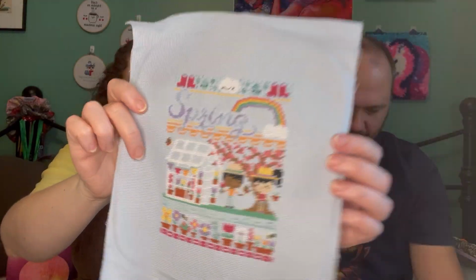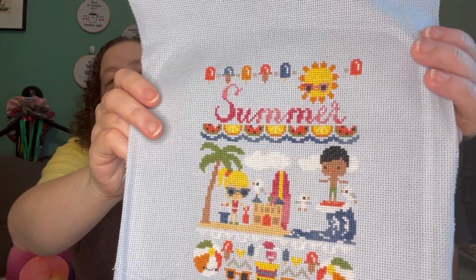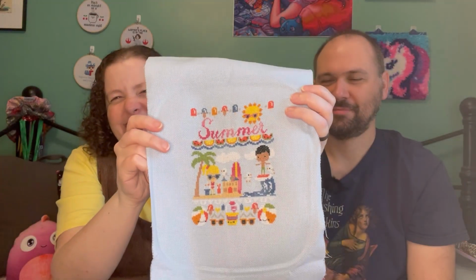But yeah, these are so super cute. I love them. I've got to make them into something. You know, probably iron them first. We got summer here. I love that the sun has sunglasses. It's so funny. Yeah, I think the summer one is probably my favorite, or the fall one.